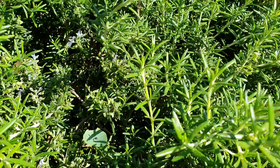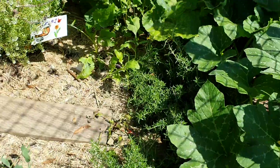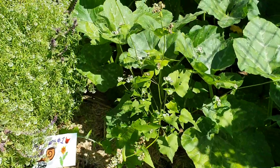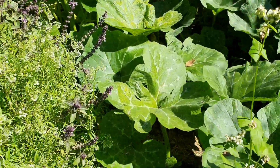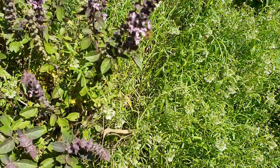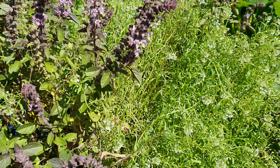This is called a trailing rosemary. It was one of our first herbs that we planted here in the garden. Let's see our buckwheat. Oh, and our stingless bees are flying around. And look at our busy little bees. They're having a great time in the garden, aren't they?